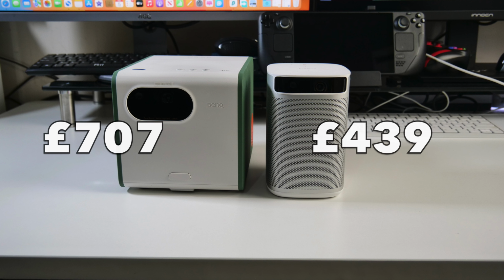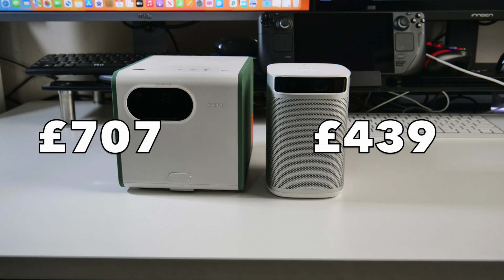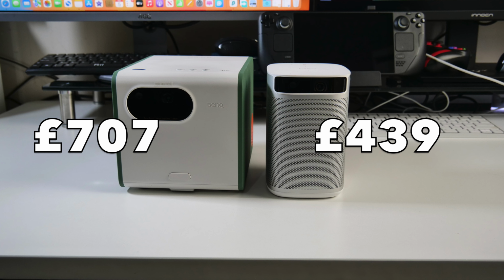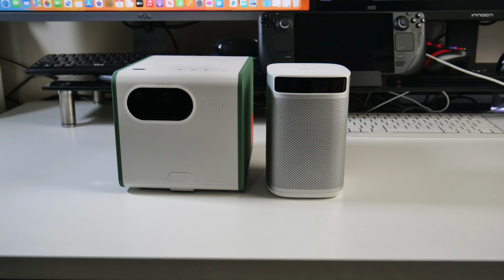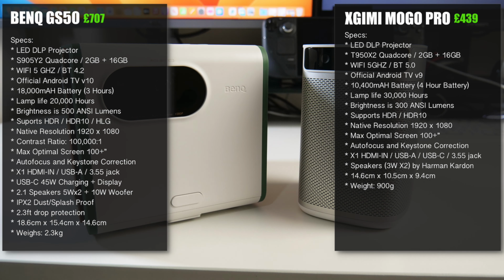Now one of them is priced at £439 and the other one is slightly higher at £707. And the point of this video is to show you the actual difference between them in specs, features and projection quality, and we will be testing various movie samples and some PS5 gaming to see how they both perform in real-time use. But first of all, a quick look at the specs and features.